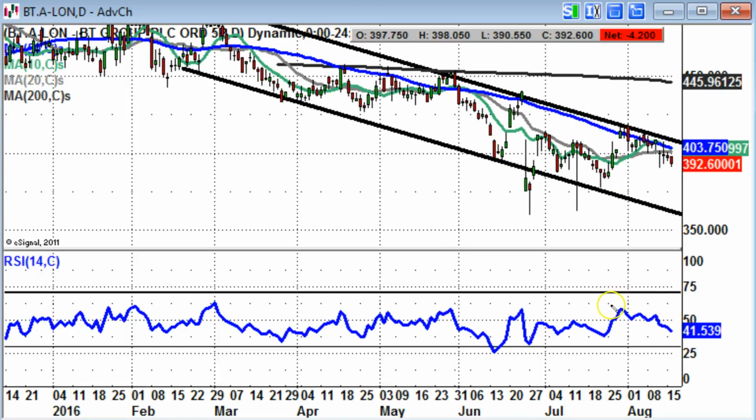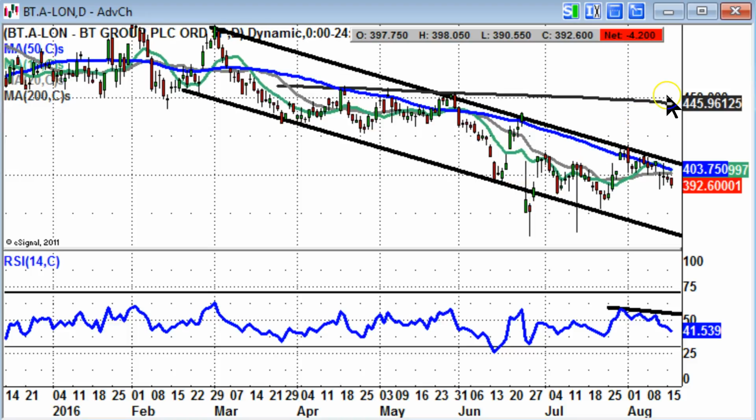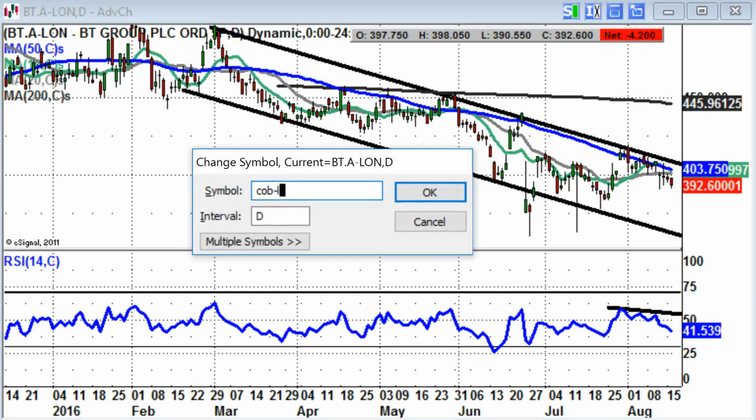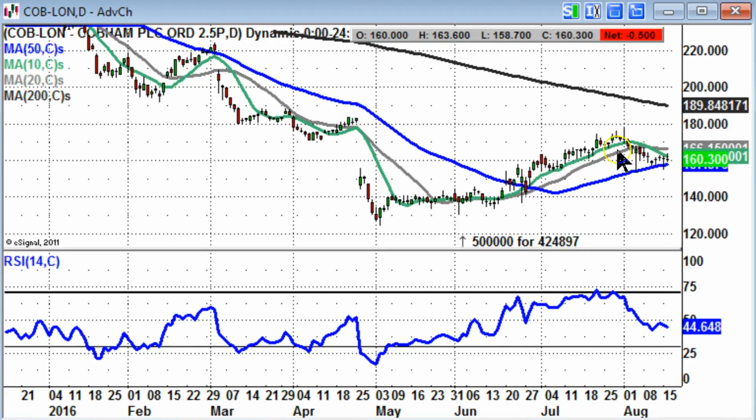This RSI failure here, the triple RSI failure, doesn't look very good and does suggest that there is momentum building on the sell side, as does the now falling 200-day moving average at £4.45. Next stock, Cobham. Here you can see recovery here.